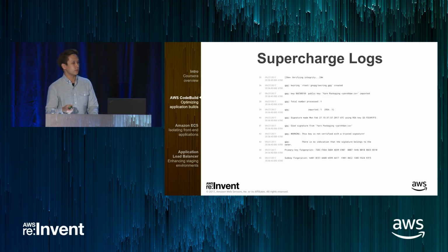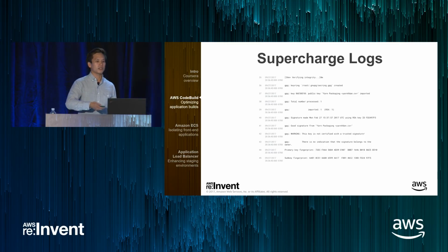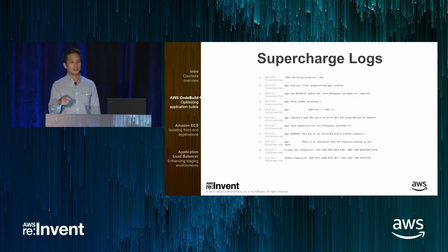Something else that we did was we supercharged our logs. Because CodeBuild build logs are actually hooked up to CloudWatch, and it's very easy to set up third-party integrations between CloudWatch and other services, we actually now funnel all of our CodeBuild logs to Sumo Logic, so our developers can use Sumo Logic's powerful search operators to debug their own build issues.